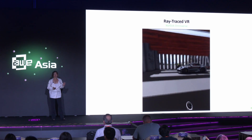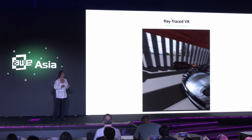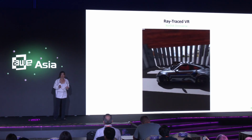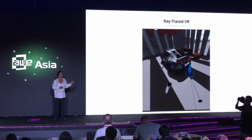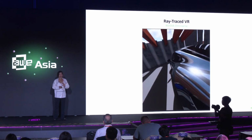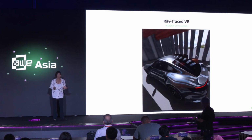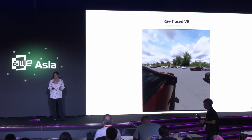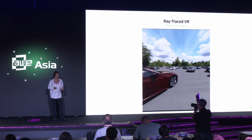This is a ray traced VR demo on NVIDIA Omniverse. NVIDIA Omniverse uses ray tracing for the Omniverse renderer, and all these reflections and shadows are ray traced. In this scene, there are trillions of triangles, but with ray tracing on, you can get an experience of 90 frames per second in XR.